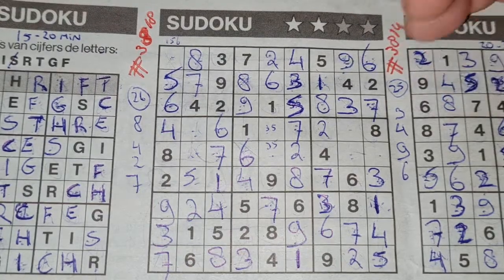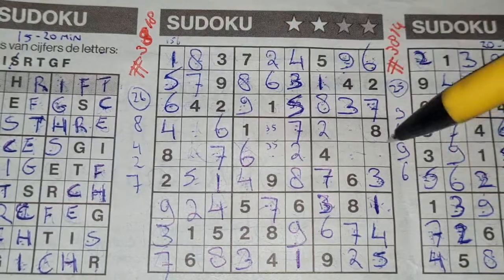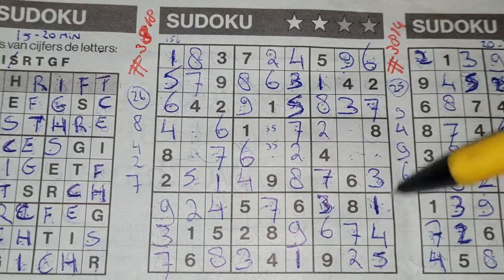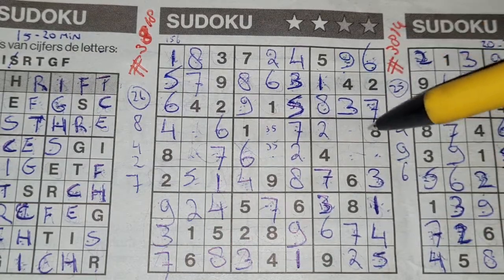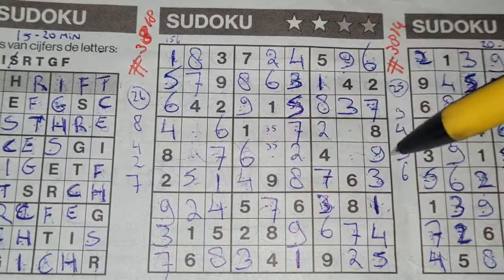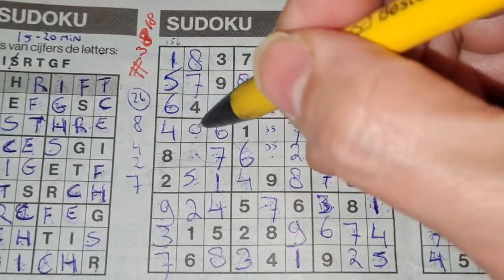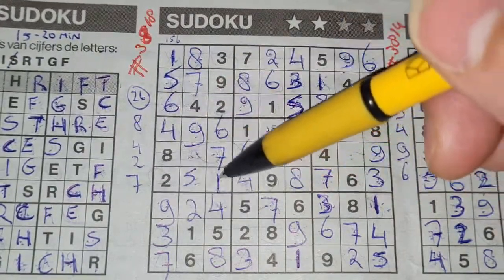1, 2, 3, 4, 5, 6, 7, 8. The 9 is missing. One box left in this big square for the number 1. One box left in the last column for the number 1, 2, 3, 4, 5, 6, 7, 8, and 9 is missing. A 9 in this row, a 9 in the middle row, so in the row above, the only place left for the 9 should be there. One box left in this big square for the number 1, 2.